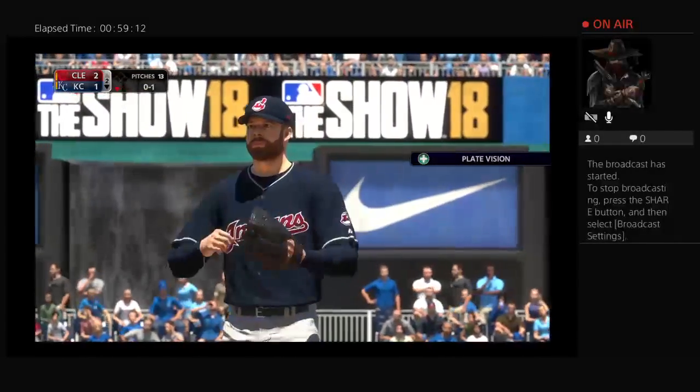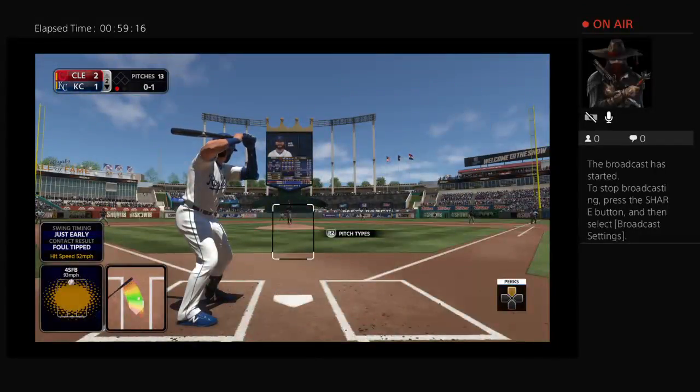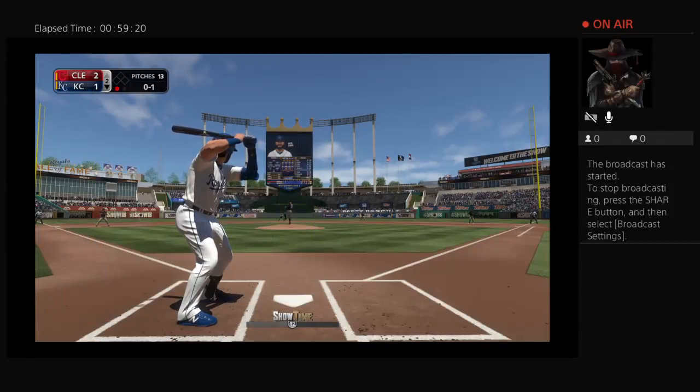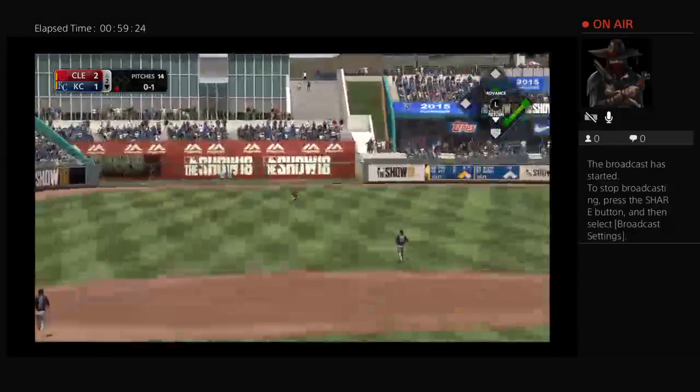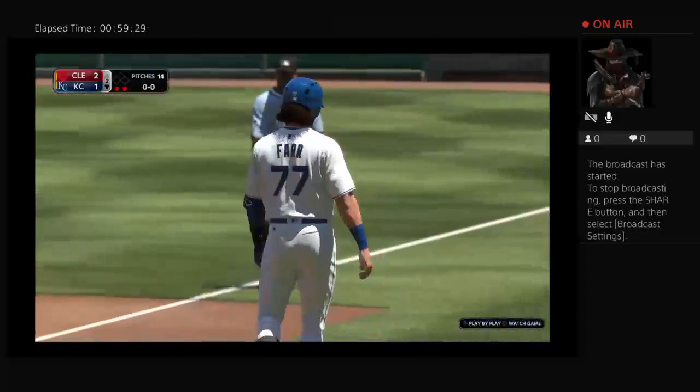So, fellas, this Indians ball club, as they begin play here this afternoon, they come in riding a 5-game winning streak, and they've really got things clicking. Yeah, Matty, this team's coming together right now. They're playing dangerous baseball. You can tell the look in their eye. They feel good about where they're at. They've won a few games in a row, and they look to continue that trend today.